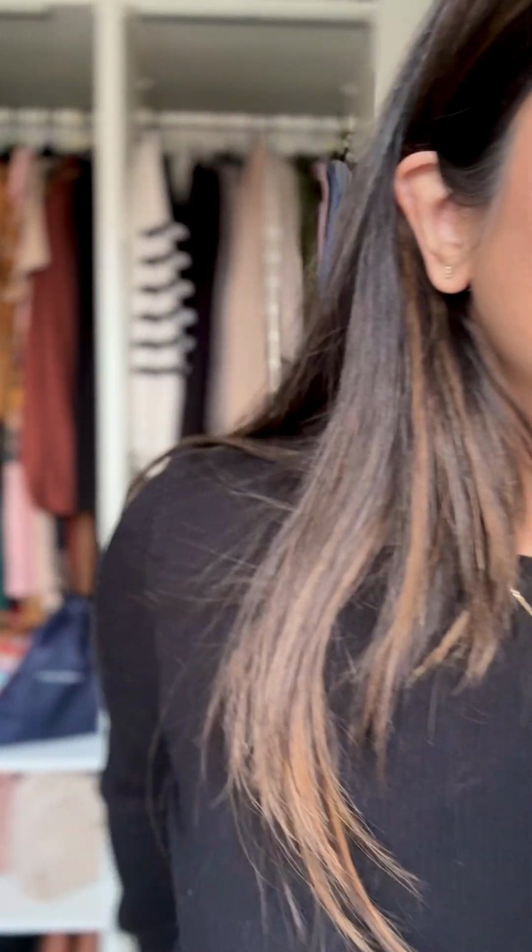This is a differential on how put together my makeup looks. So sometimes I do this look without eyeliner as well, when I'm feeling really lazy. We're going to do lips a little differently. I'm going to do a lip liner.